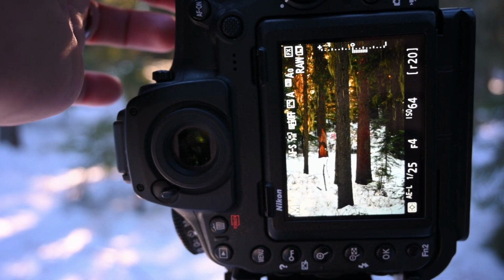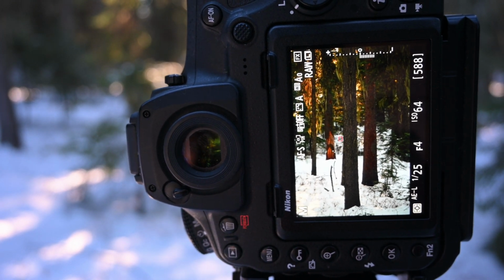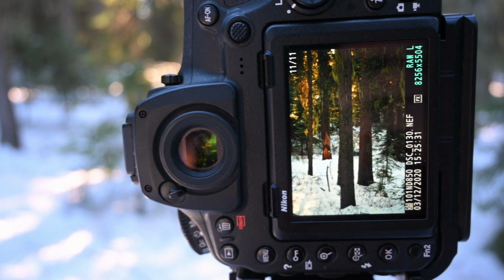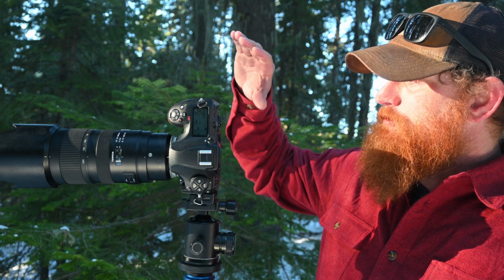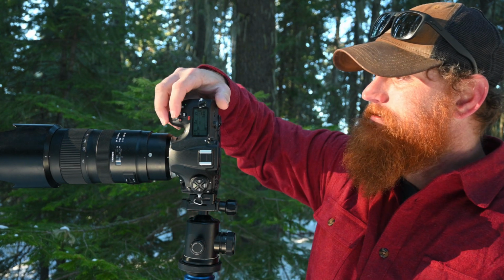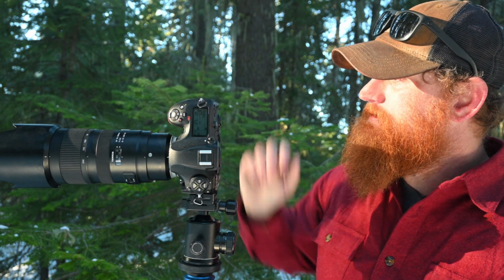I'm right at about 185 mil, and what that's doing for me is it's compressing the scene, giving a little bit more symmetry to the different trees. But I'm also shooting very, very wide open. I'm shooting at f4, which is giving me about a 1/130th of shutter, and what I'm doing is I'm keeping that sky out of the composition because I don't want that light hitting the lens. So, just a nice little simple scene.